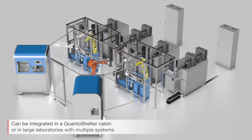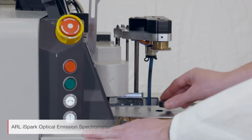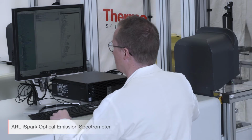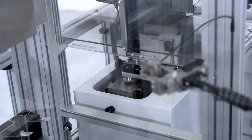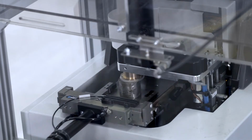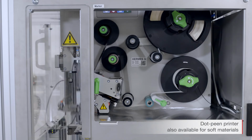At the heart of the system is the ARL iSpark optical emission spectrometer along with the OES analytical software running on a dedicated PC. The SMS robot loads the prepared sample directly onto the spectrometer stand, where it is automatically clamped during measurement. The samples can be identified using a label printing system.